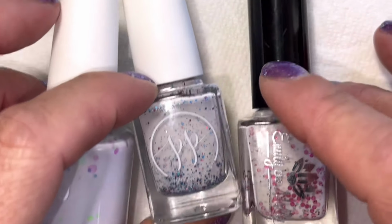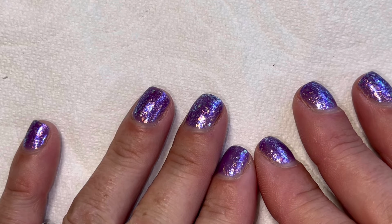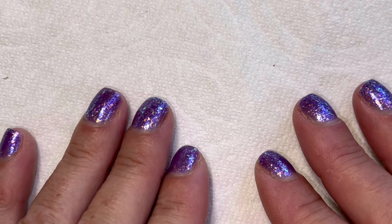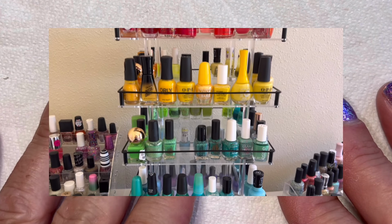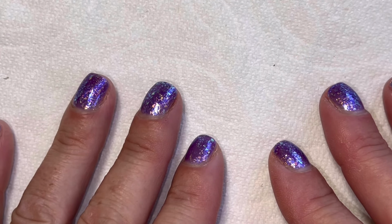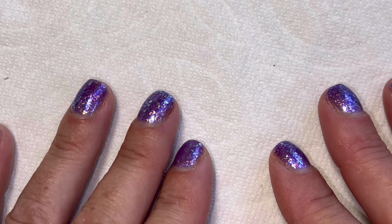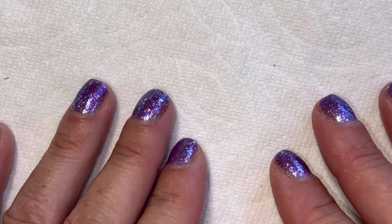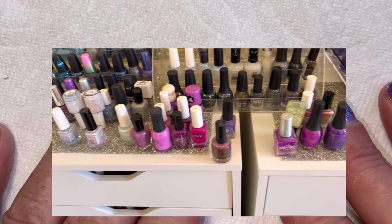Now, like I said, these are not everything on my rack here. I've got a humongous rack. I just picked out some that are going to be my most needed to wear polishes, but I do also have a huge tower, which I will insert here. And you can see that I do have a lot of other polishes on my rack. I like to have choices. So that is why I kept them all here. And I even have some that didn't make it onto the rack because I ran out of room. So you'll probably see little clips of those as I'm going through all the polishes I have.